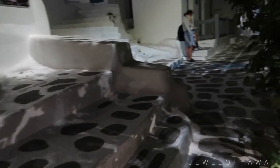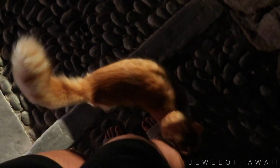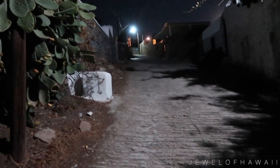Don't tell me the stairs are gonna begin. Oh no. Another kitty. Oh my gosh, your tail is so cute. Hey. Hi, cutie. Oh, another one. Oh no, there's more. Look, another one here. Oh, and another one. There's four. Four kitties. I'm never gonna go home with all these cat sightings. Bye, kitties.